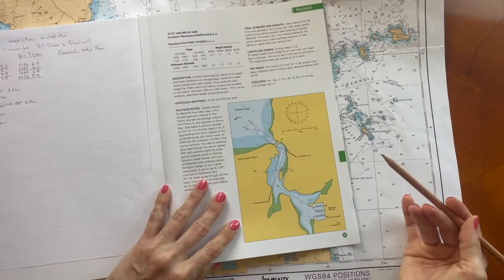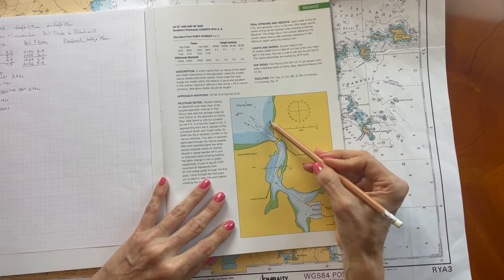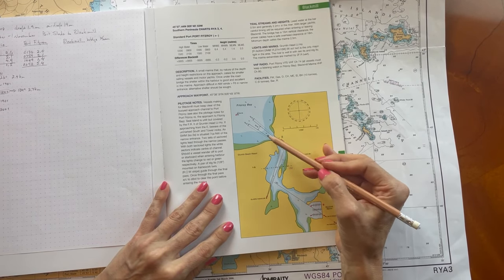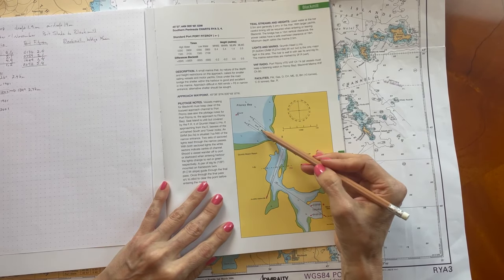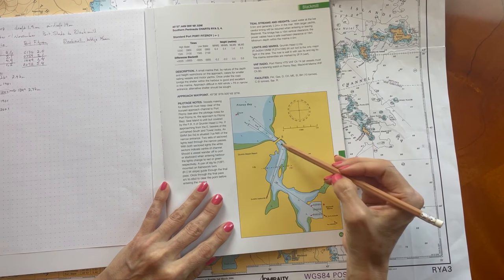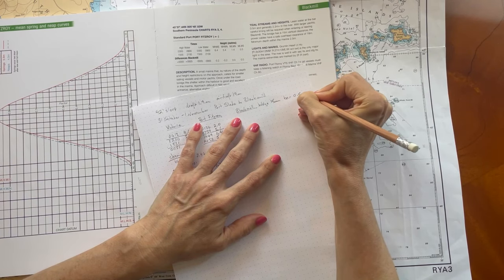So we have a bar to cross that will be this sandbar here. So we can see that it's 0.5 meters marked at chart datum. That is the lowest height recorded. So we have to know when we can cross that bar and still have enough clearance under the bridge. So we have a bar. It's 0.5 meters.